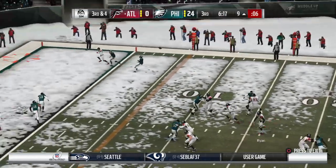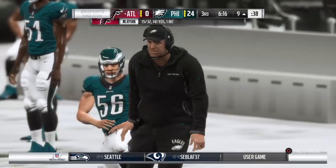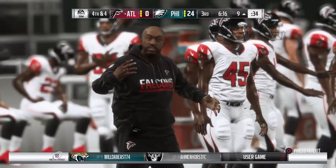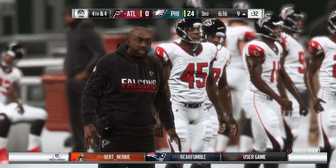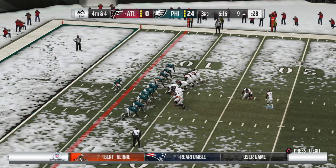From the gun on 3rd down, Ryan. And that is incomplete. This has kind of been the story all night long, hasn't it? An inability to really get much done on 3rd downs, and it's costing them. And for the second time tonight, his field goal unit comes out here. He had his lone attempt blocked earlier.